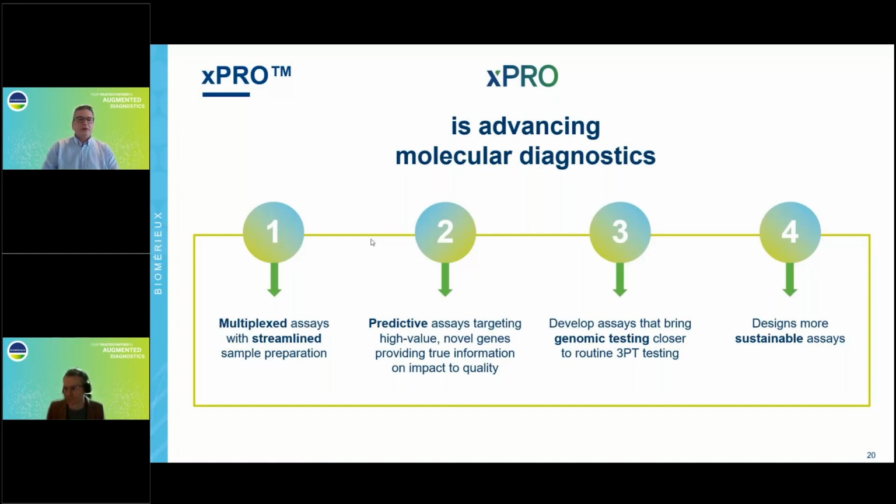We may have to optimize some sample preparation, some enrichment for specific applications, for the detection of specific molds or pathogens or spoilers. And the idea is really to provide as well a kind of predictive assay depending on the situation and targeting novel genes for true information with high added value. So we developed the assays. We really build partnership with industrials, and it's also a way to get very quickly to the market and to get some solution, with a true partnership between bioMérieux and other operators.